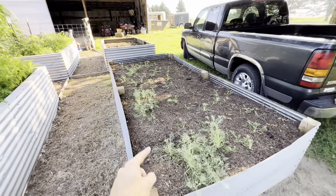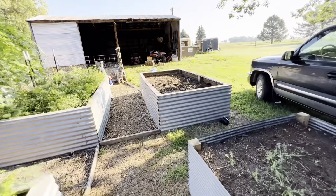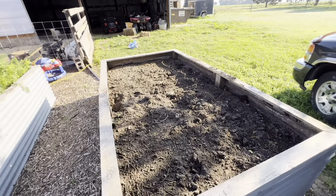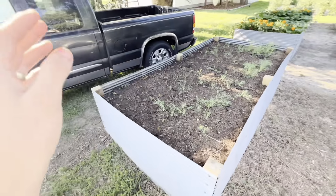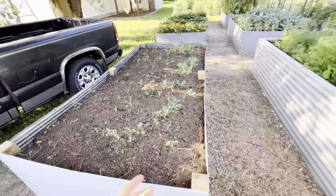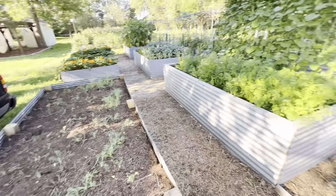So we're gonna put blueberries in this box. And I transplanted all the strawberries that were in here. And we're gonna do asparagus. So we're gonna plant asparagus today. And I gotta get some blueberries ordered. I think we're gonna try and plant blueberries whenever we get those in. But I gotta do a little more research on which ones work best for our climate.